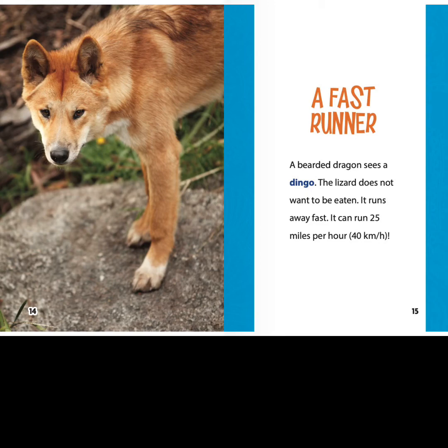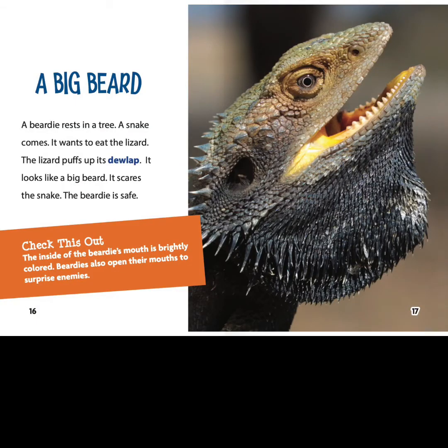Pretty amazing. A big beard. A beardie rests in a tree. A snake comes. It wants to eat the lizard. The lizard puffs up its dewlap. It looks like a big beard. It scares the snake, and the beardie is safe. Check this out. The inside of the beardie's mouth is brightly colored. Beardies also open their mouths to surprise their enemies.